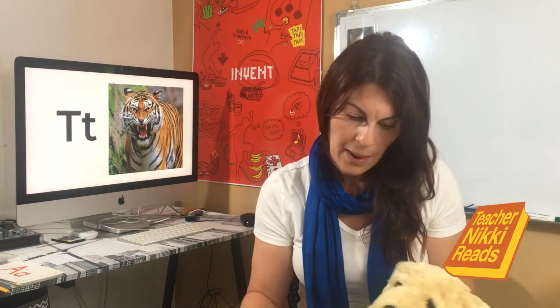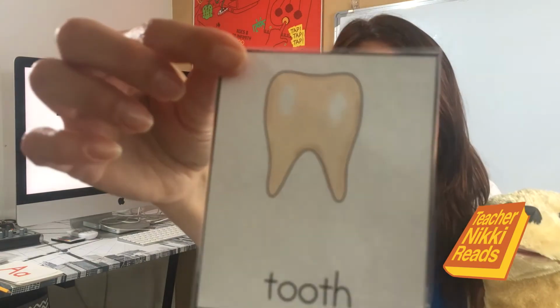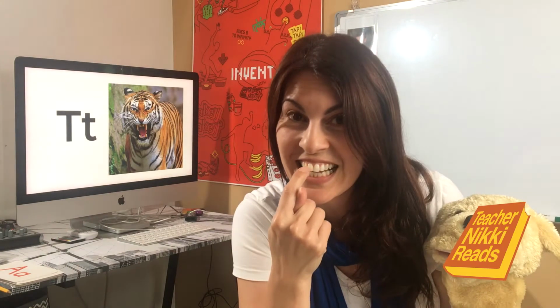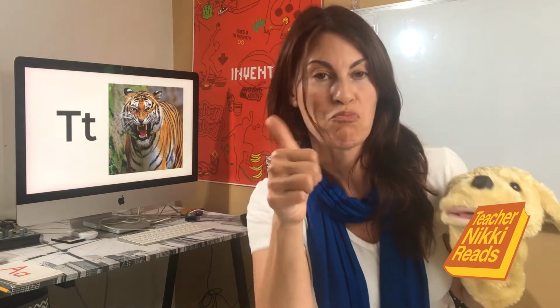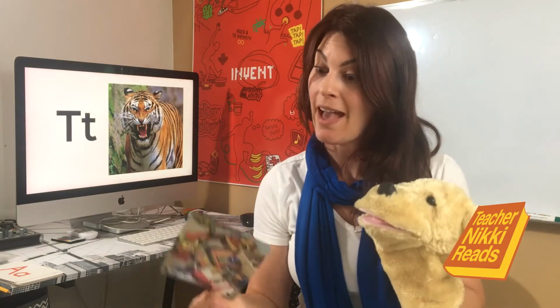What else? Roxy, help me out. Oh, we said this already. Tooth. So one tooth or a bunch of teeth. One is a tooth, more than one, teeth. Can you say teeth? Pretty good. What are these? I bet you have some.